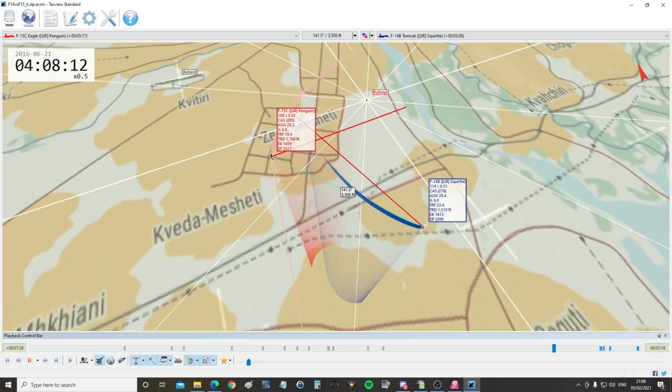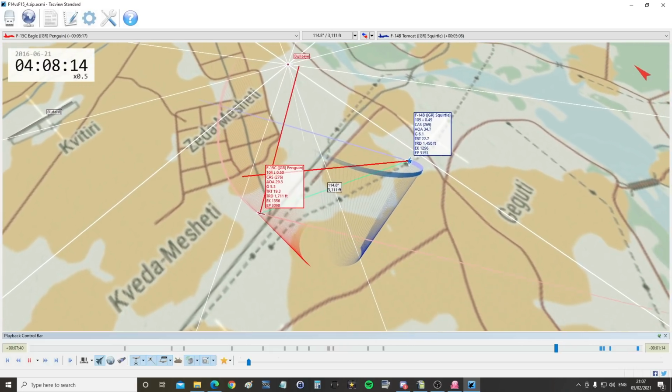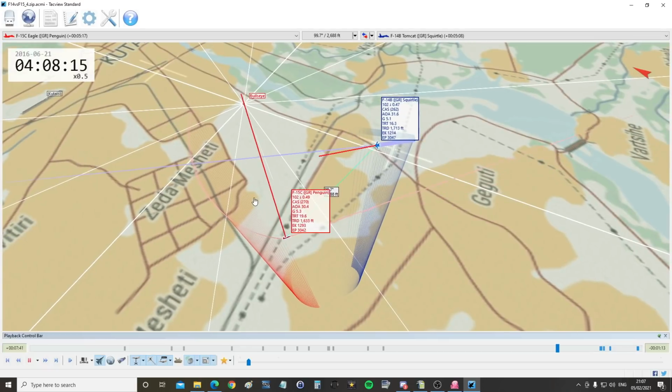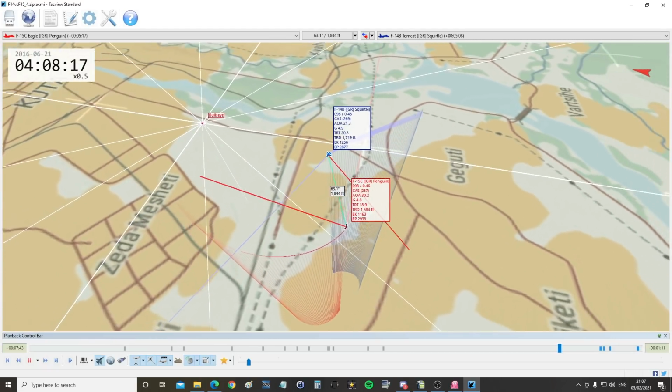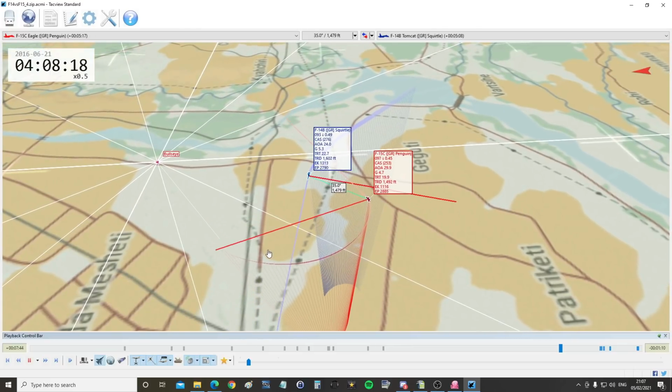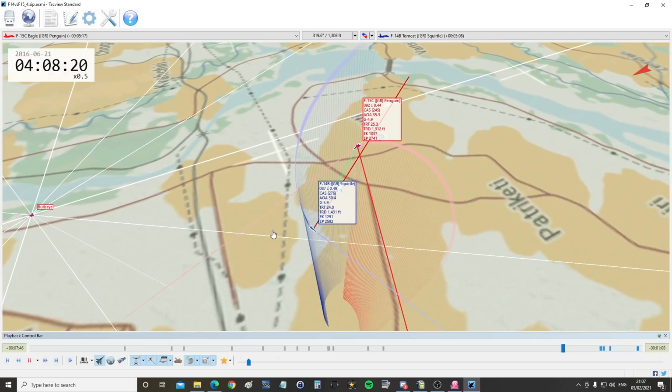The F-15's in a better position. Let's see what Squiddle's going to do. Probably put his nose down a bit more. And he's ramped the alpha up to 30. You're at 30. Oh, almost got that ball sight on him. Not quite.